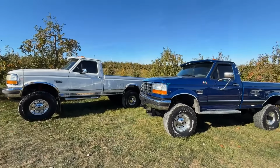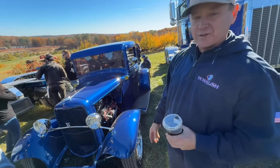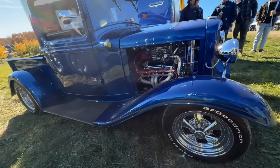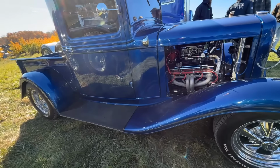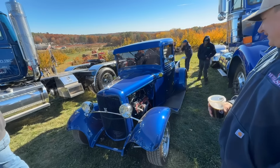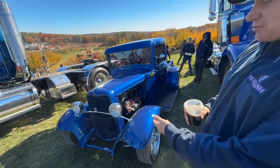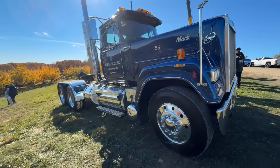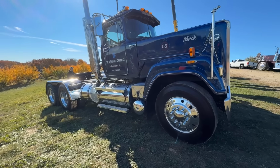Cool trucks. Got a '31 Model A with the 350 Chevy small block in it, and it's just been restored from the ground up. New tube frame. And yeah, just a complete restore. And like I said, I almost missed it, mixed in with all the big trucks. But it's a truck show for trucks. Well, this one travels with this one, so we kind of bring them together when they go. Construction company? Utility contractor.